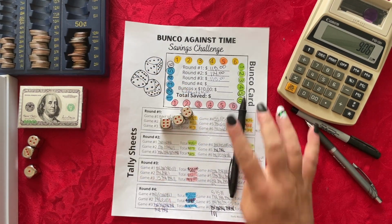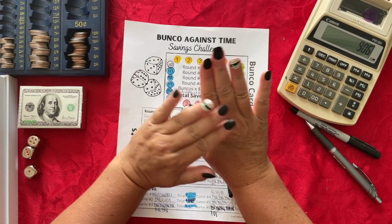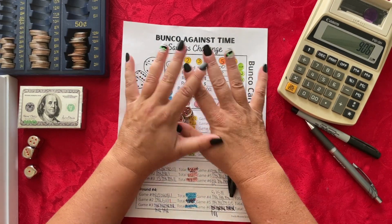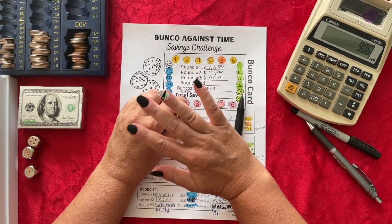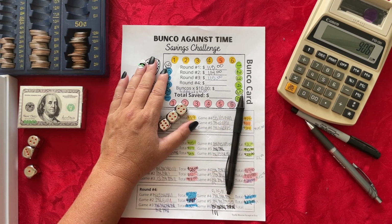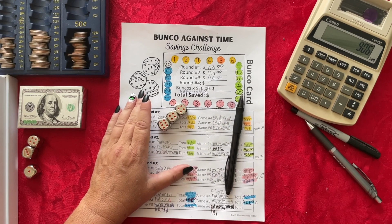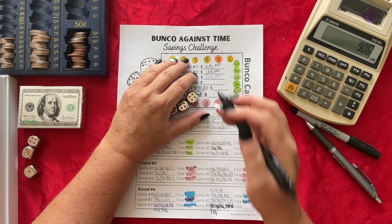Oh my gosh. You guys, I'm so disappointed. Oh my God. I don't think in my life have I ever gone an entire 24 games and never gotten a single Bunco. My eyes are literally crying right now because I'm laughing so hard. That's so sad. So sad.